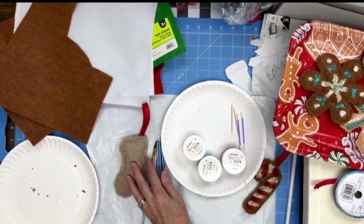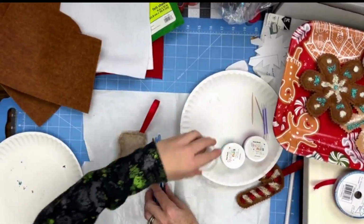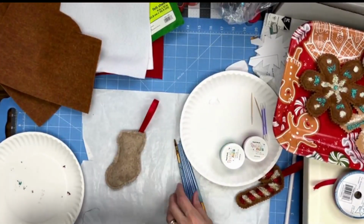Here, pick a color. And let's show everyone how this sparkle paint goes on, okay? Or sparkle paste. You open it up.